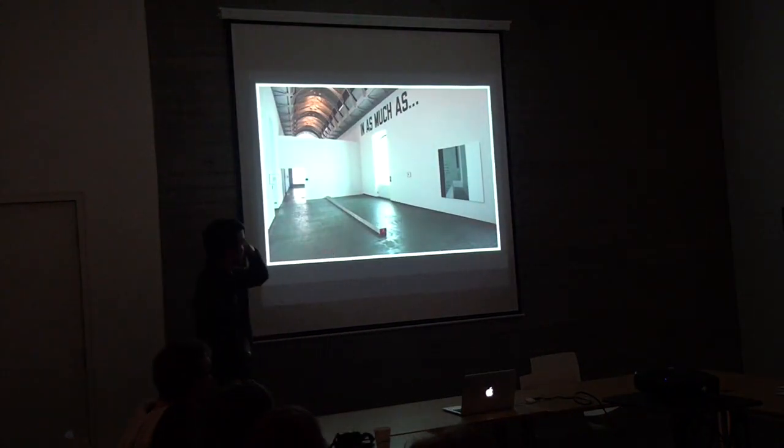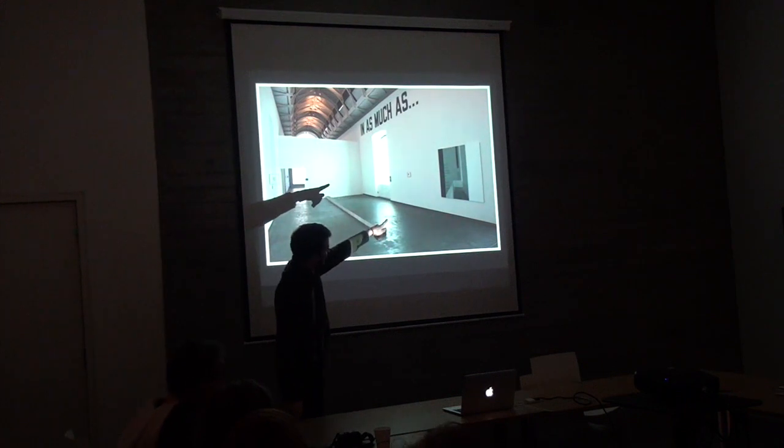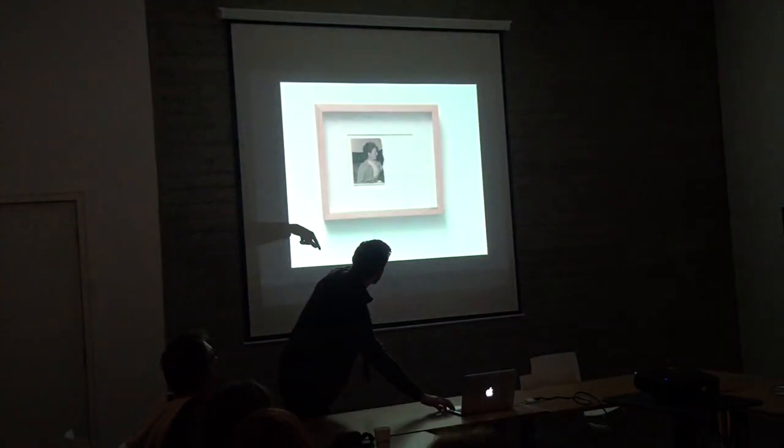I also included work from the museum's collection. This top piece is by Ian Wallace, which is a series of paintings that he'd done of exhibitions in museums around the world. It's a book piece by Claire Fontaine.